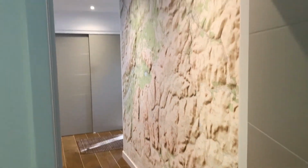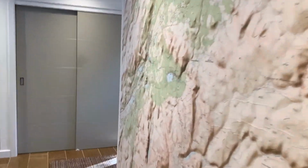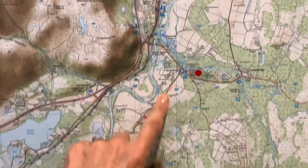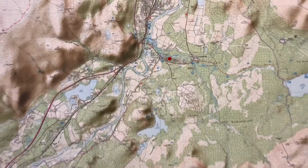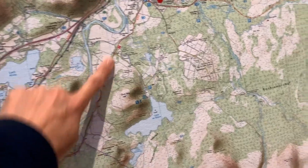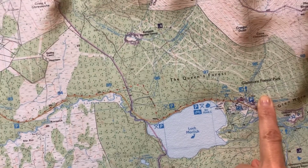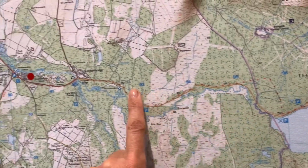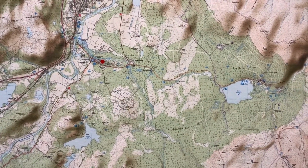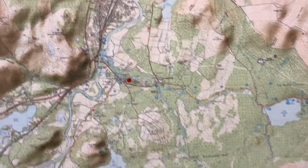Right, this is our wonderful map wall to help you plan your adventures. There's a red dot that marks where we are, just about here. And as you can see, there are some of the most wonderful walks and rides around Loch Eilein, up the back route into behind Loch Morlich and then down on the old logging way. Pro tip, you do want to be cycling down the old logging way and not up it, because it is a slight but really noticeable incline.